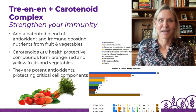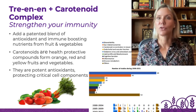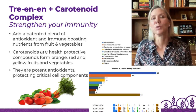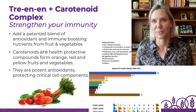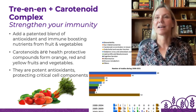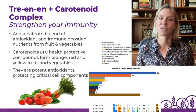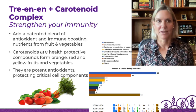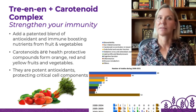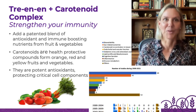Another winning combination would be TRNN and carotenoid complex, and so you would be adding a patented blend of antioxidants and immune-boosting nutrients from fruits and vegetables. Carotenoids, as you probably most know, are health protective compounds from orange, red, and yellow fruits and vegetables. They are potent antioxidants, protecting critical cell components like the cell membranes and the cell membranes around the nucleus.